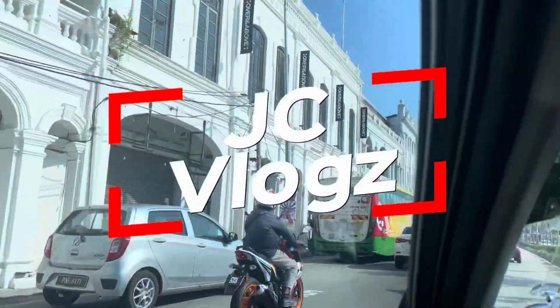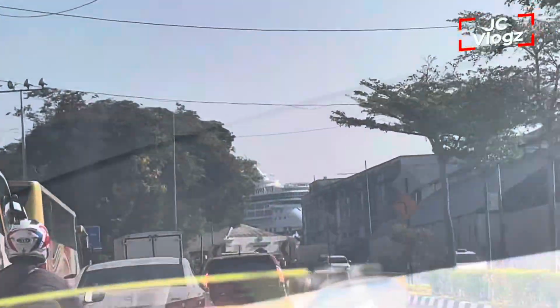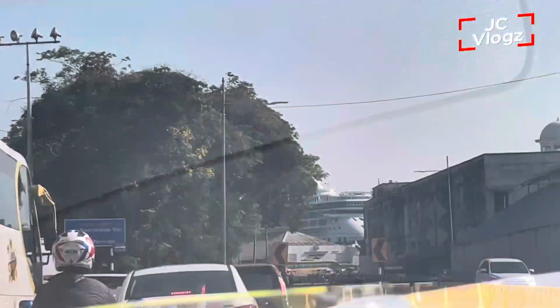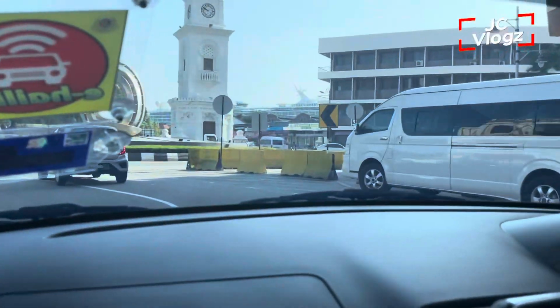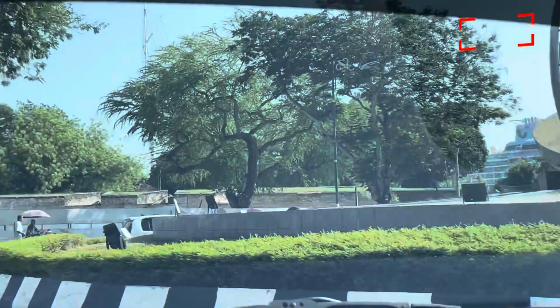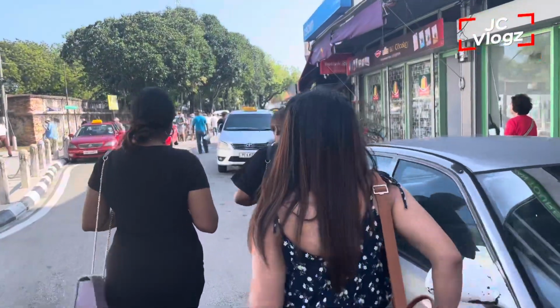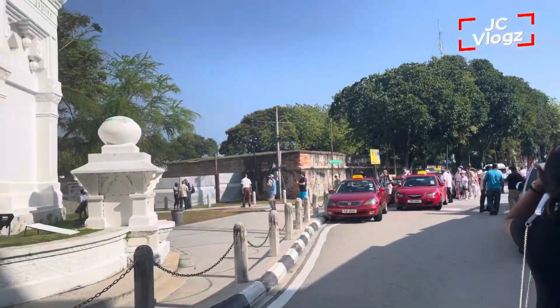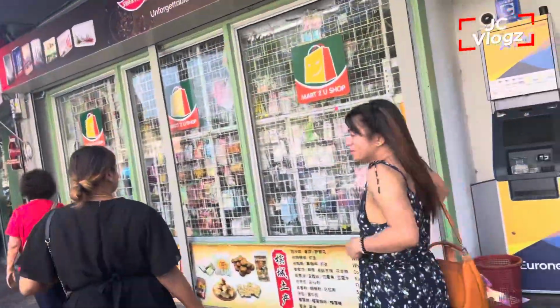I can see the cruise. Okay, first stop, Georgetown.